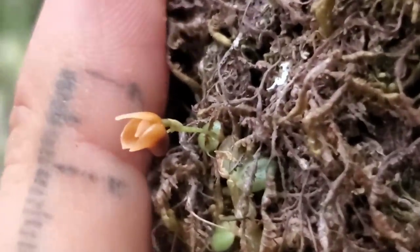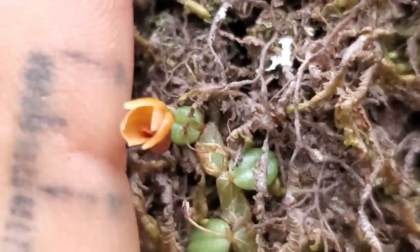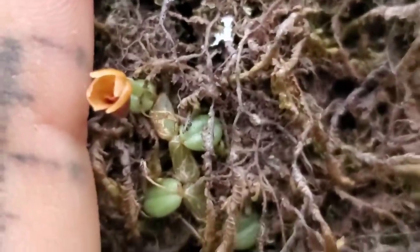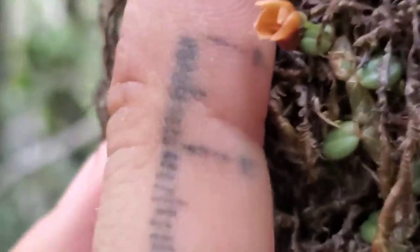Where'd it go? There you go. The flowers are less than 5 millimeters. Beautiful orange. Does it look like he's got a pseudobulb? I can't even tell. He's so damn tiny.